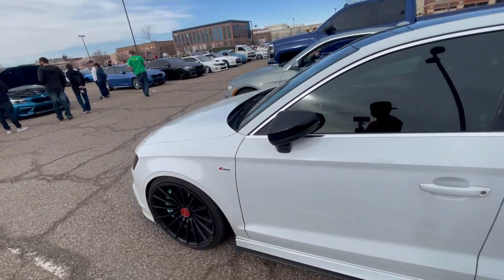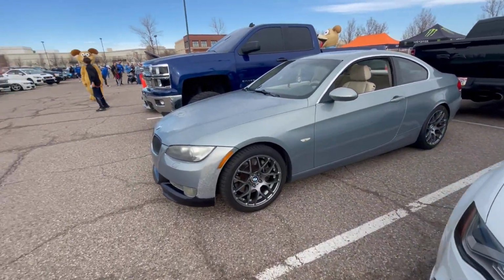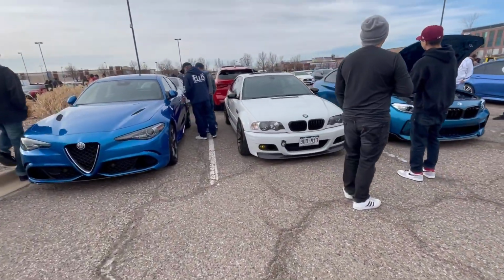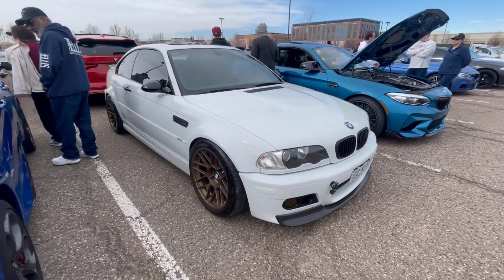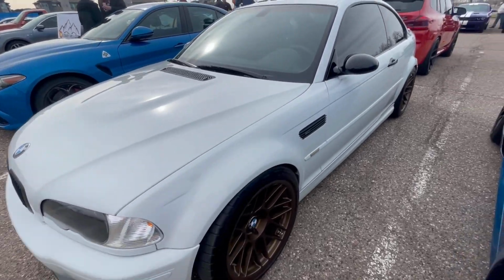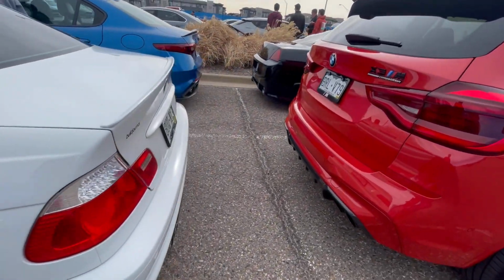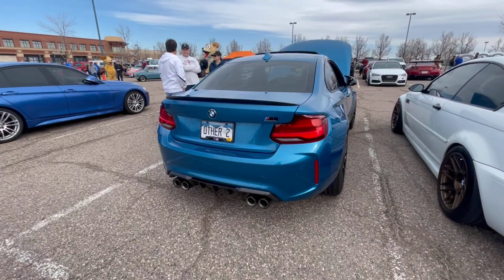It's an A3 or S3 or RS3. I don't know. Get this nice E46 M3. Damn, white too. Jeez. SMG trends. Next to the competition.